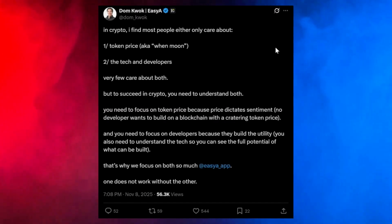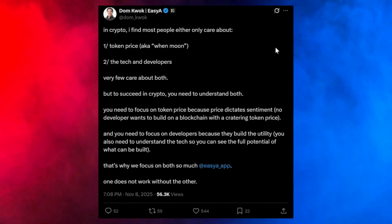And here's something that's going to absolutely blow your mind. Bitcoin was essentially a test coin from the very beginning. This incredible insight comes from Don Quack over at EZA, and it perfectly explains everything we've been talking about. Now, here's something I've noticed in the crypto space, and I bet you've seen this too. Most people fall into one of two camps. They either only care about token price, the classic when moon crowd, or they're completely obsessed with the tech and developers but ignore the price entirely. But here's the secret sauce that most people miss. To truly succeed in crypto, you absolutely need to understand both sides.